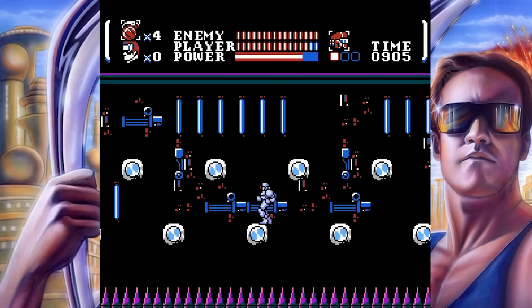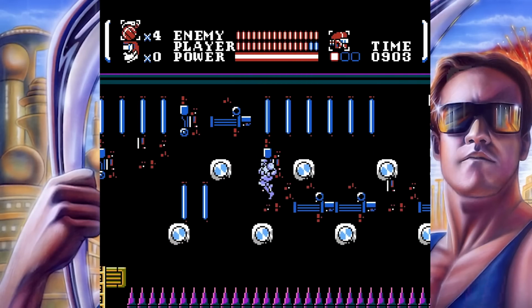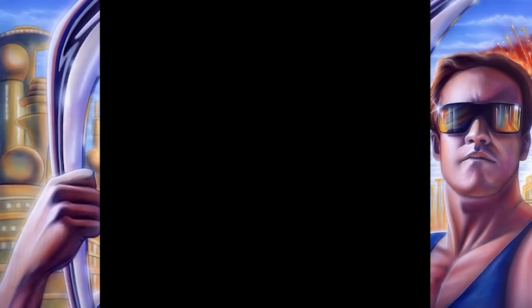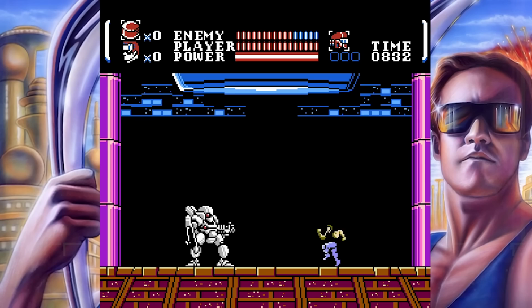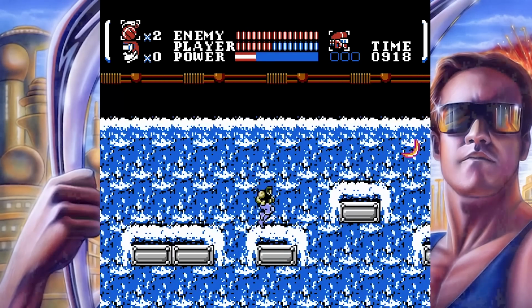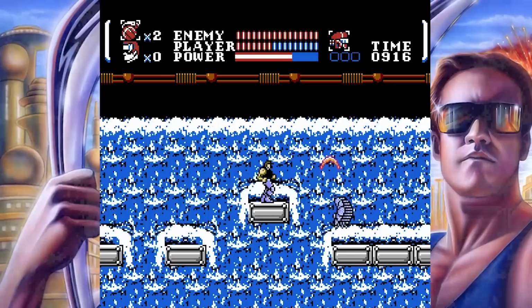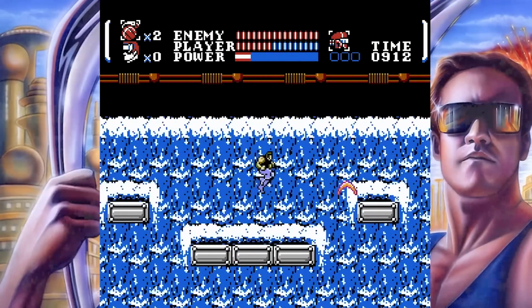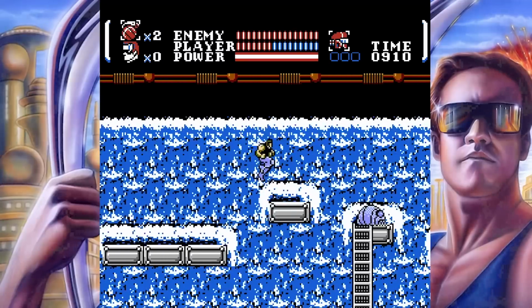Additionally, you'll also find this mech suit power-up which gives you more health and makes your attacks way more powerful. And let me tell you, once you're powered up, these bosses become complete pushovers. The graphics are pretty great for the system too, giving me some neat Mega Man vibes, and man, do I love the music, especially that level 1 theme.